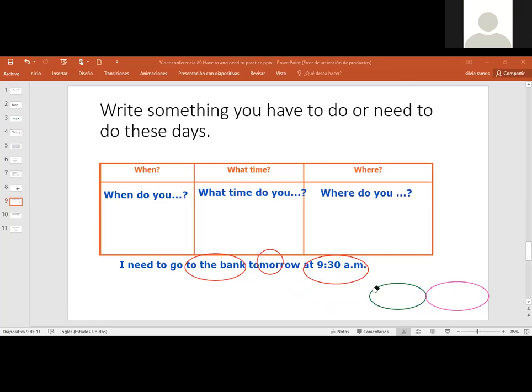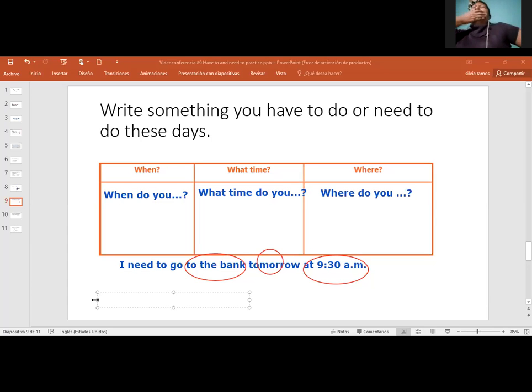For example, teacher, I have a dinner Friday at 7 p.m. Ok, en ese caso usted está usando have como yo tengo, pero no como una obligación. Hágamela esa como una obligación. Podría ser, teacher, I have to go to work tomorrow at 8 p.m. Okay.